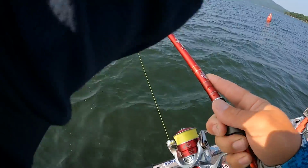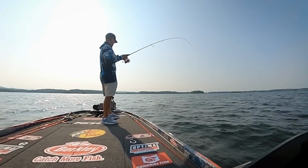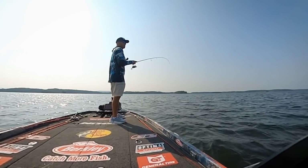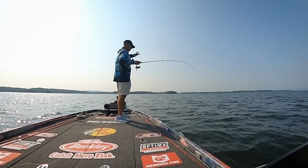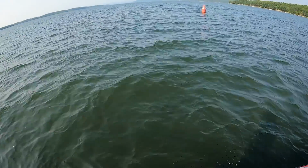Well, we came out here to fish the buoy, and we didn't get a bite on the buoy, so we moved up on this flat. Maybe there's no largemouth in this section of the lake. I'm not done largemouth fishing yet. I'm gonna try a few other little bays over here that I saw on Google Earth. But right now I'm gonna catch this smallmouth and enjoy it.